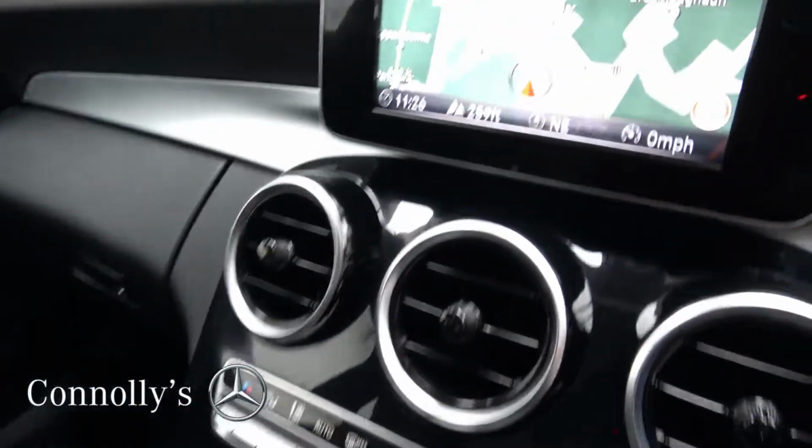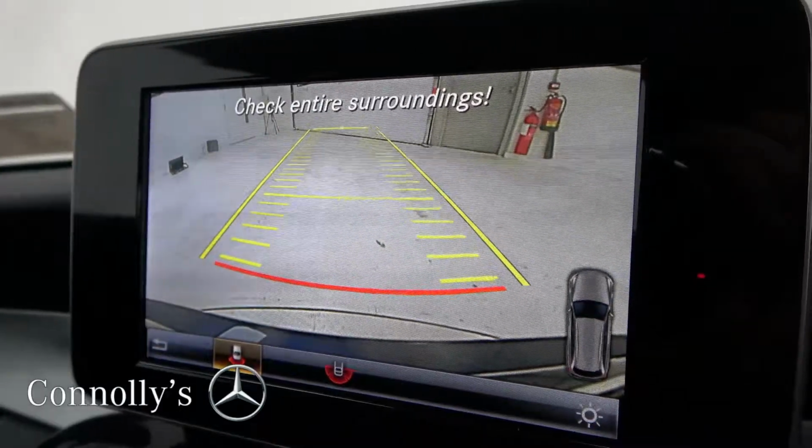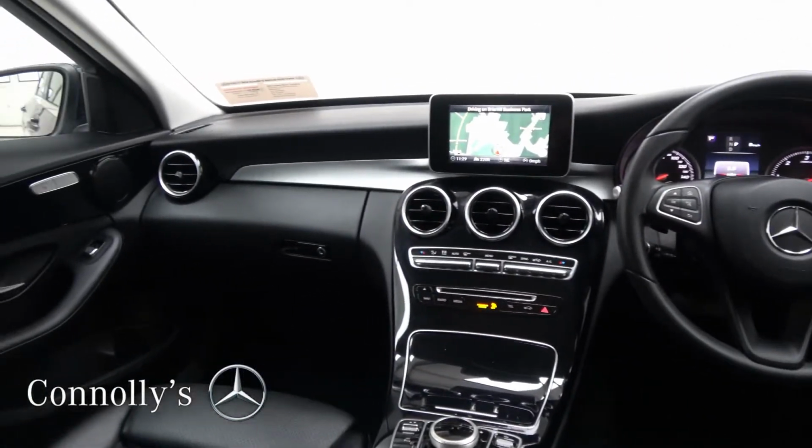satellite navigation, reversing camera with front and rear parking assist, Bluetooth connectivity, a multifunction leather steering wheel, and cruise control.